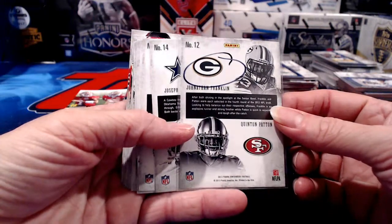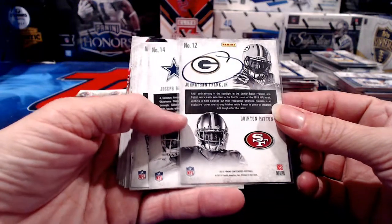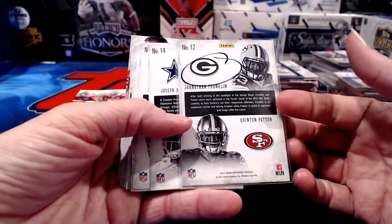But I will do my very, very best to get it to you in pristine condition. All right, guys, so here's what we're looking at.